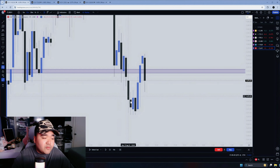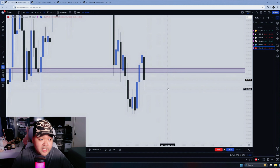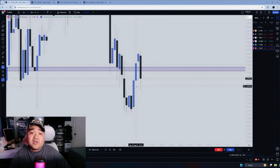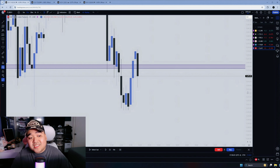Okay, cool, we close outside, we close back into the range. Now we're closing back outside the range again. That's telling us that maybe we could have just faked out buyers, and then now we could continue to start coming back down. So as soon as I saw this bearish closure, that was a good sign.